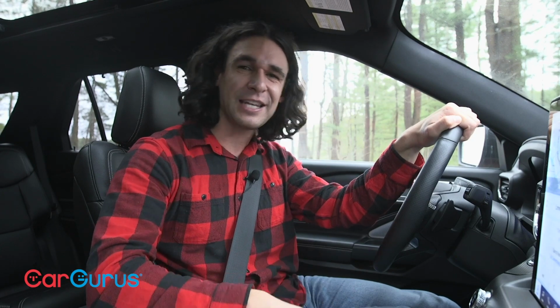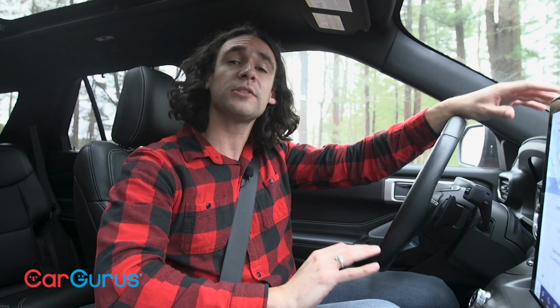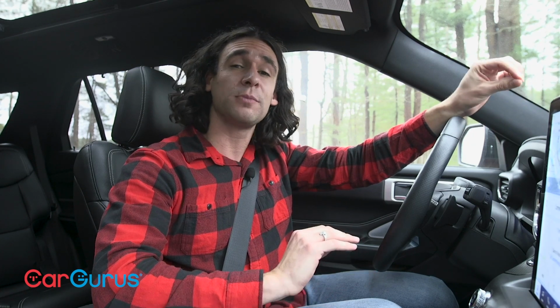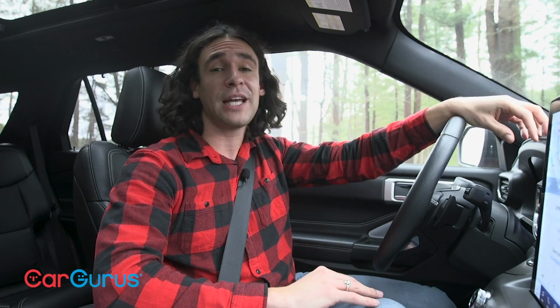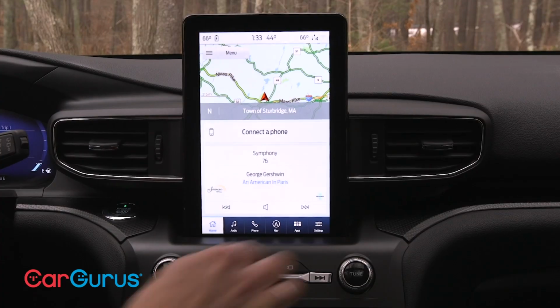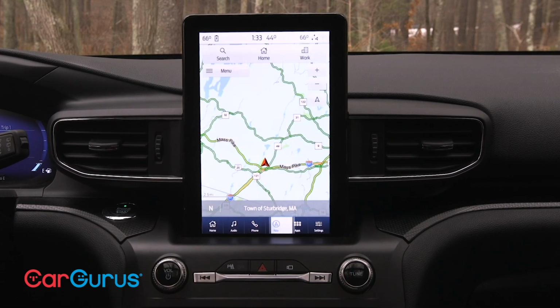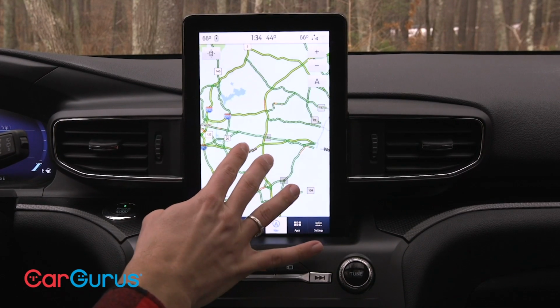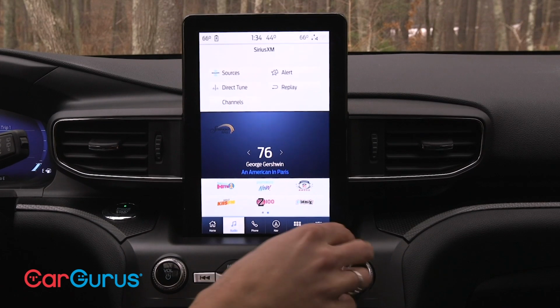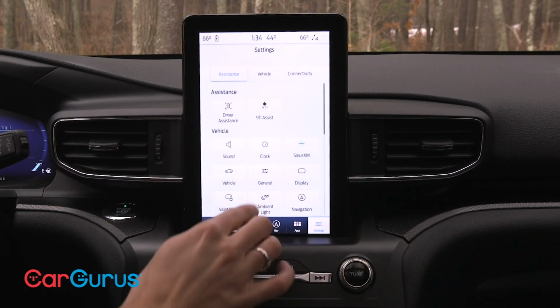It defaults to this tiny fuzzy square. With a screen this big, I want to see everything. Most Explorer models come with a wider and smaller touchscreen, but on ST and Platinum trims, you can get a vertical touchscreen that measures 10 inches. The way it splits info on the home screen is useful, and so are its many settings. The swiping and zooming on the maps is easy, so is scrolling through radio channels. It's a simple and clear interface, and the seats have massage.